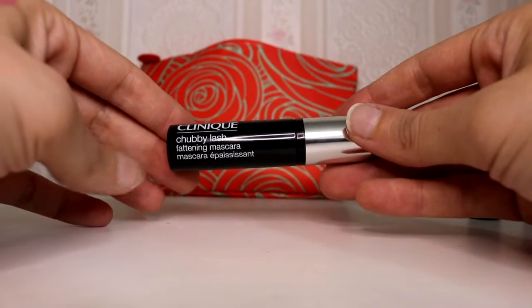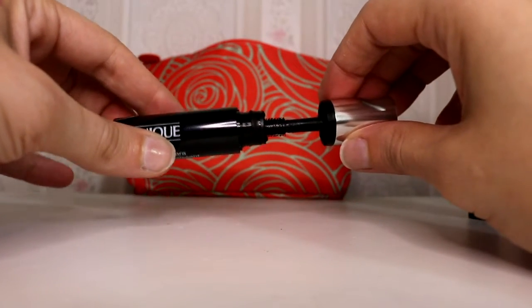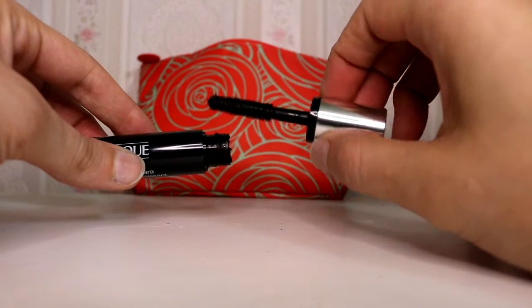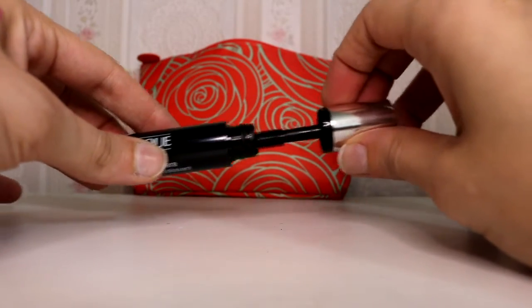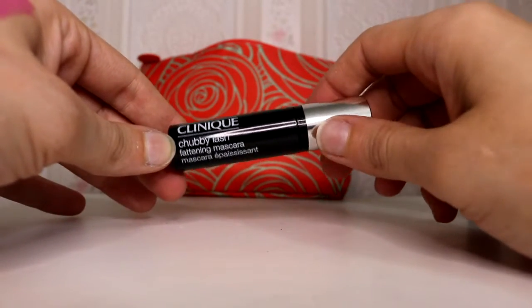This is the Clinique Chubby Lash Fattening Mascara. And this is one of the sample sizes, but it's, again, perfect for traveling. So it's got a nice big wand. It gives you amazing volume and length, and it wears incredibly well.